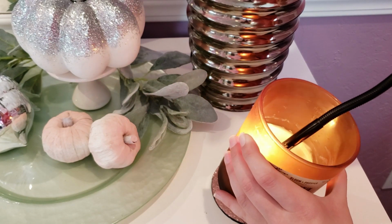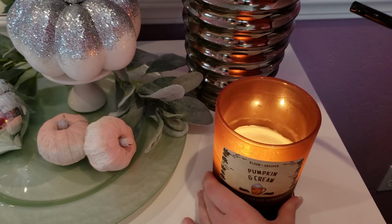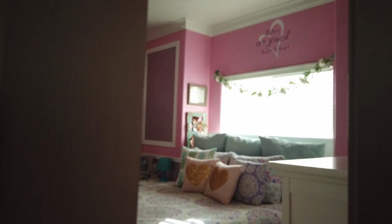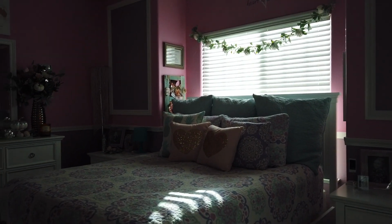And did you even clean if you don't light a candle afterwards? I'm pretty sure that's my favorite part about cleaning, is lighting that candle and then enjoying the fresh, clean feeling in that room.